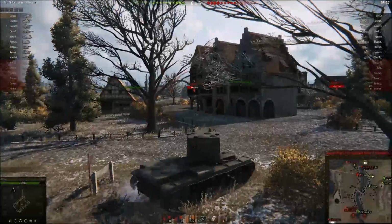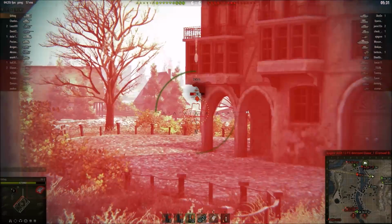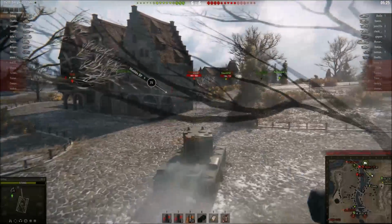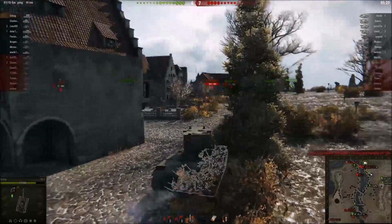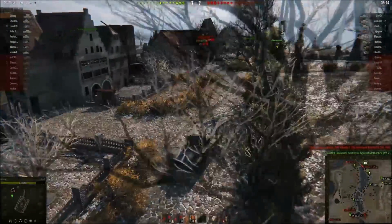I get a bit spooked out, and I decide again to go for another shot of opportunity, and I am supremely lucky that he doesn't penetrate my side and do much more damage here. I do considerably more damage to him, and I also knock out both his track and his radio operator and damage his engine, so I gave him a considerably harder time than he did to me, and then he gets killed by our Jackson.